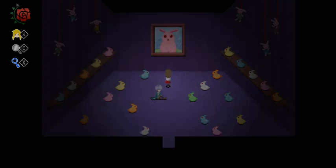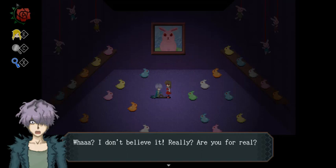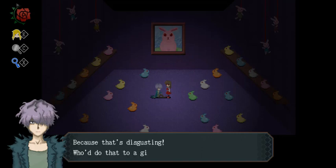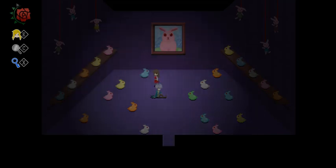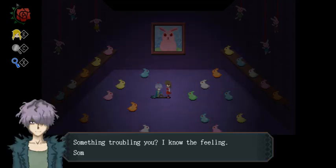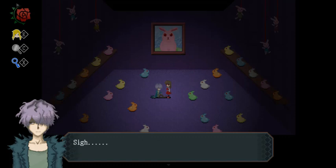A rabbit ornament. Okay. Red eyes. What? I don't believe it. Really? Are you for real? Because that's disgusting. Who'd do that to a girl? I don't want to know. If I saw that happening, I'll tell them off for sure. Garry, you're freaking me out. Something troubling you? I know the feeling. Sometimes you just feel helpless. You know you can't run away, but still, nothing works out for you. I wonder why.